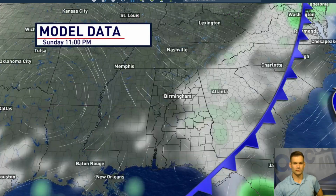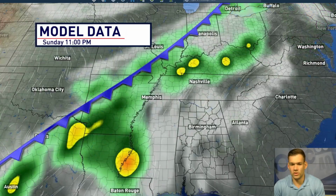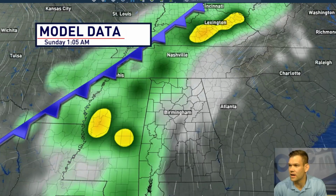This is depicting that line of rain and thunderstorms right along, just east of I-65 in central Alabama, to the west of I-65 to the south, and pushing through much of the morning. And as we said, in the afternoon, 1 o'clock, the heaviest rain has shifted into Georgia, a few light showers, breezy conditions, and a temperature that will be dropping steadily throughout the day.